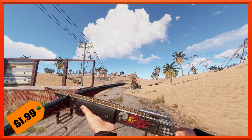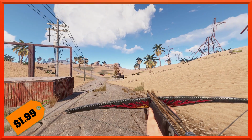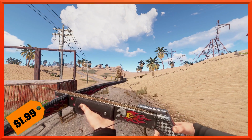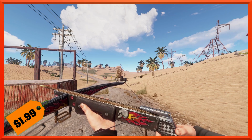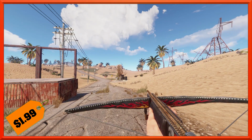It's a very nice crossbow. It has that very Raider look to it. It has some racing stripes and everything, and it's just one of those things that fits Rust nicely. I definitely love the flaming skull. It adds a nice little detail there.